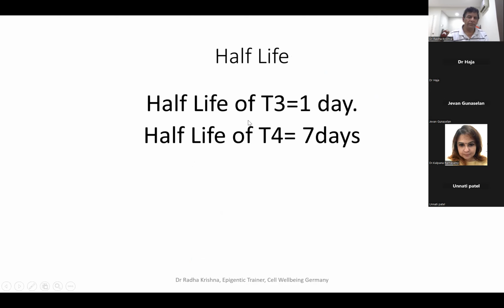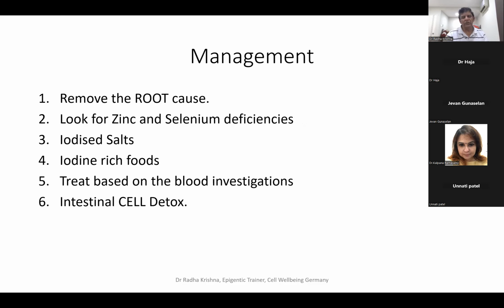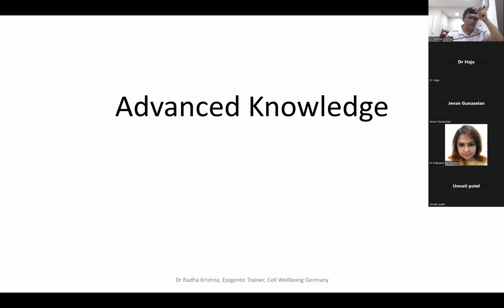Okay, half-life 1 day and 7 days. Okay, just leave that. So what to do? We have to do TSH, T3 and thyroid antibodies. We also have to look for chemicals, toxic metals, radiation, and gluten. Gluten and thyroid have similar antigenicity. So many times when I look at the S5, it will show you gluten and iodine deficiency, gluten and selenium deficiency, gluten and zinc deficiency, and the patient's thyroid hormones are very low and the TPO is very high. We need to also test for D3. Okay, so management: you need to correct the zinc and the selenium, iodized salt, and you can probably detox the liver and detox the gut, and please use a bioidentical hormone. I tell you what, you have done a fantastic job. Okay, so advanced knowledge.